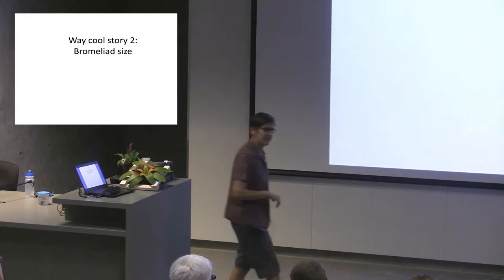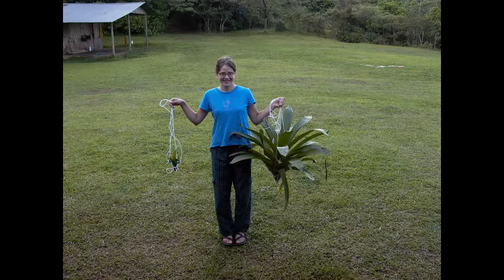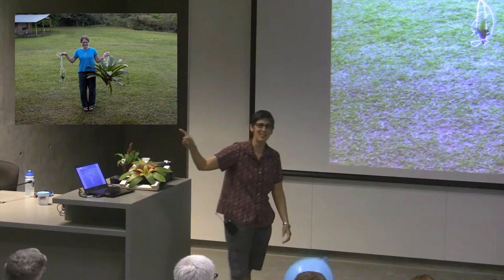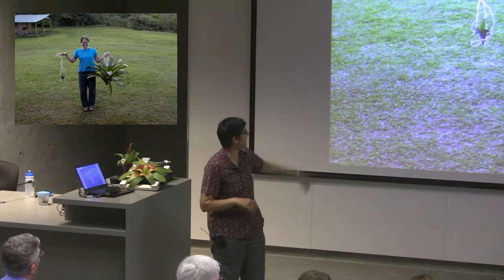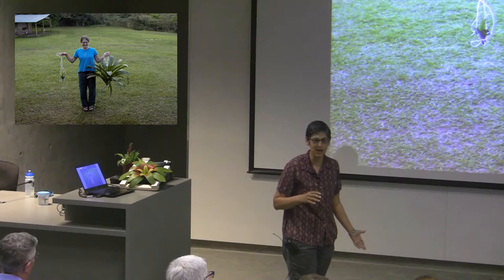Next story I want to tell you about is bromeliad size. So we already know that bromeliads can be small and large. This is a picture taken in a field site in Costa Rica called Patilla. And if you have the chance to go to the washrooms over here, you'll hear some of the night sounds that I recorded many years ago at that field station. So here we've got a bromeliad that contains about 50 mils of water. One on the left-hand side, and the one on the right-hand side probably has about 5 liters of water. Okay, so about 100 times more water.